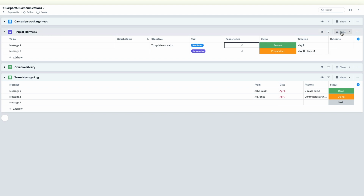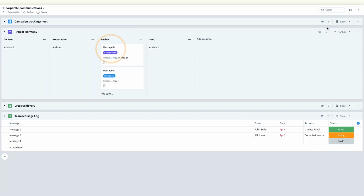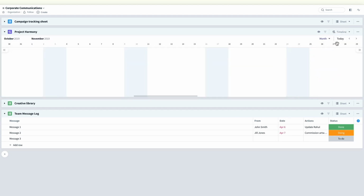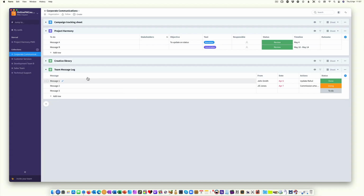which can either be a milestone or a range of dates. So immediately we can have a look at this as a Kanban and move message A from preparation to review stage. And we can also look at this as a timeline. If we find it on the timeline, here it is, message A, because there's a single date, showing as a milestone, and because message B had a range of dates, it's showing as a task or a stream of work on our roadmap. And here I've created a team message log.